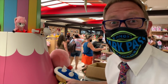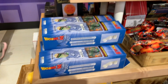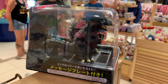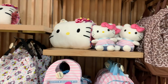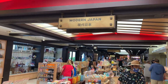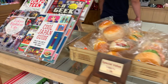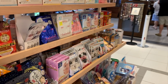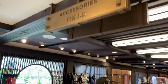The blue shell of death. Wait, I think that's the worst weapon that's ever been created in a video game. Changed my mind. Godzilla. Of course you have to have that. Like the pop section of the store and going into the modern section. Now we're heading into the accessory portion of the store.